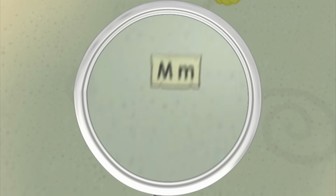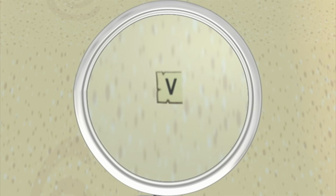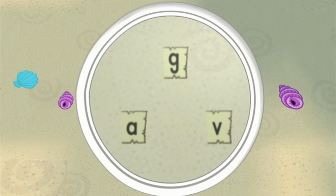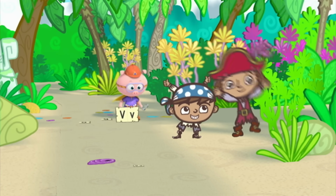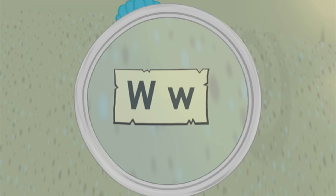J, K, L, M, N, O, P, Q, R, S, T, U. Okay, it's an uppercase V. Where's the lowercase v? There! There's the V! Follow the V! V, W, X, Y, Z.